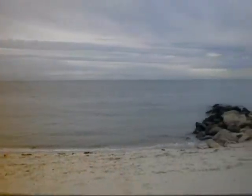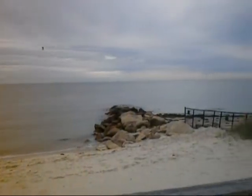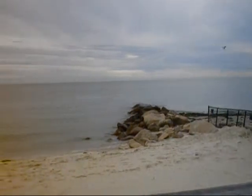And this is Glendon Beach. Even on a gray day, it's a beautiful place to be.